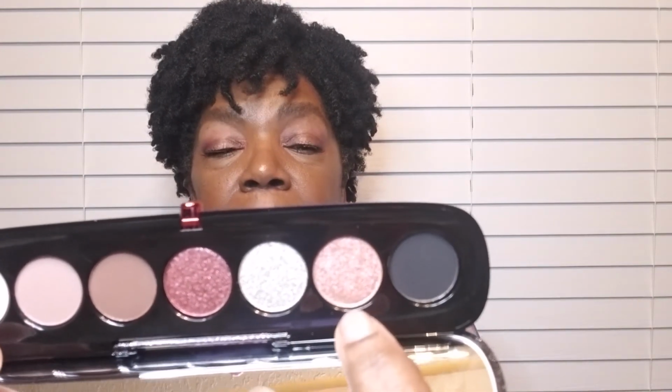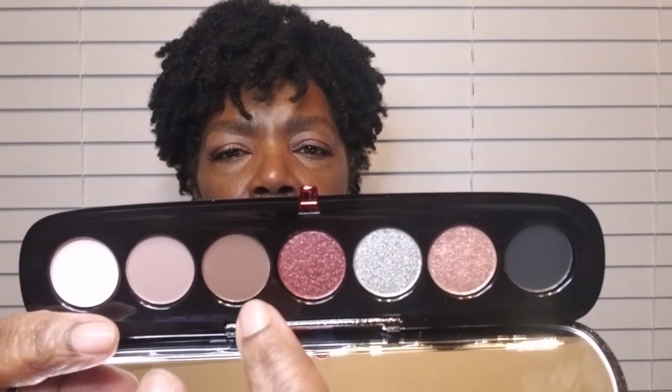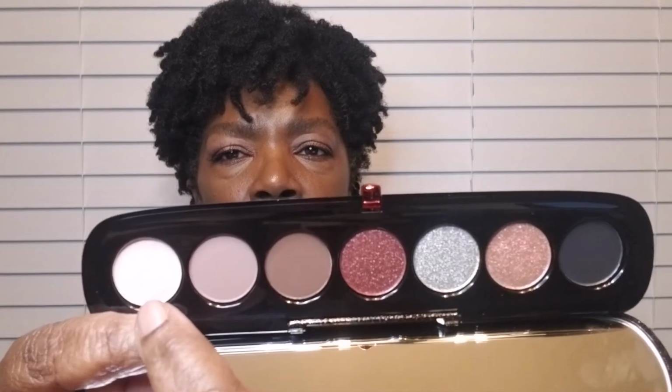And then we have this gorgeous mirror right here. It goes from side to side. And then he has, let's see, his name over the shades. And these are the shades in his palette. So, this one is Tonight, In Stardust, The Stage, Glittering, The Rhythm, Fill, and Rock Out.